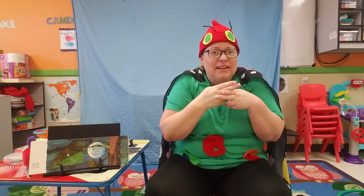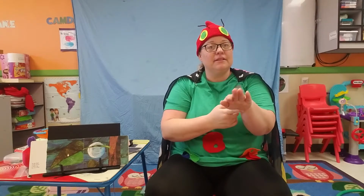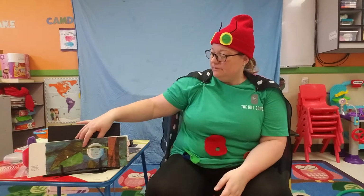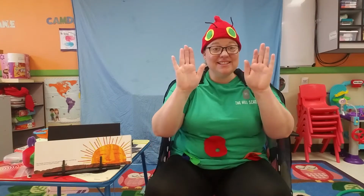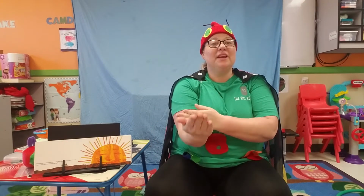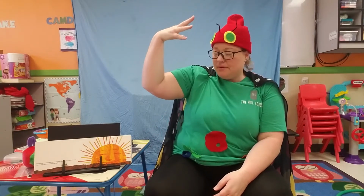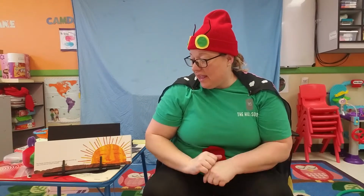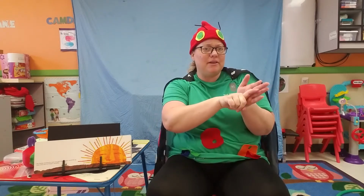In the light of the moon lay a little egg. And it lay on a leaf. On Sunday morning, a warm sun came up and pop, out of the egg came a little tiny and very hungry caterpillar.